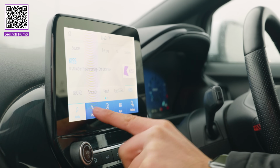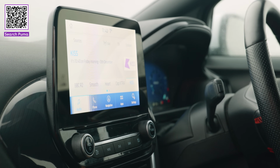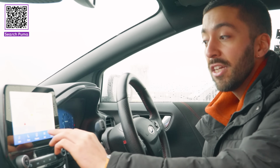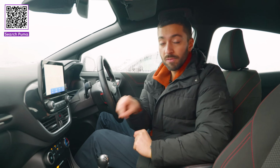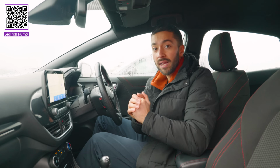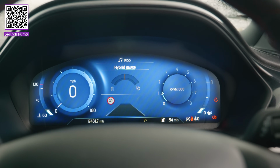The technology itself, well, the central screen isn't the most impressive. In fact, it's not impressive at all by 2025 standards, but it is very easy to use. It's got big, chunky buttons, and you get Apple CarPlay and Android Auto too, although they are wired, so you'll still have to plug your phone in. Really, the most impressive thing, technologically speaking, up front here is your screen over here. It's a big, wide, and very clear screen, and it shows you all of the information you'll need to get the best out of the car.